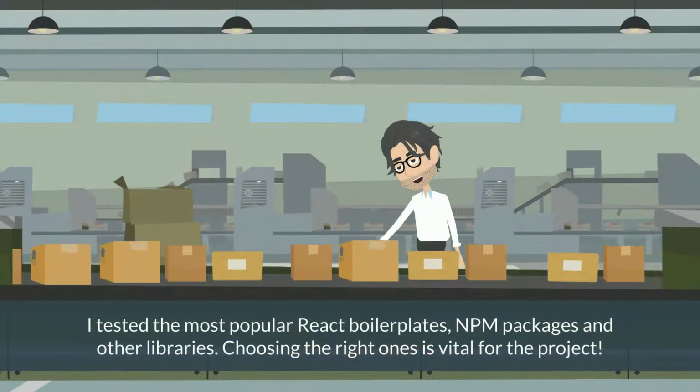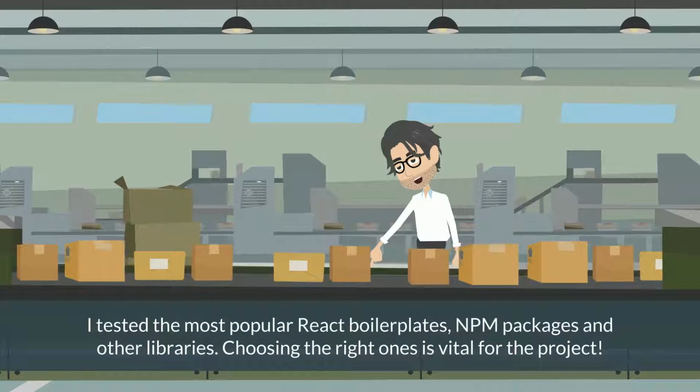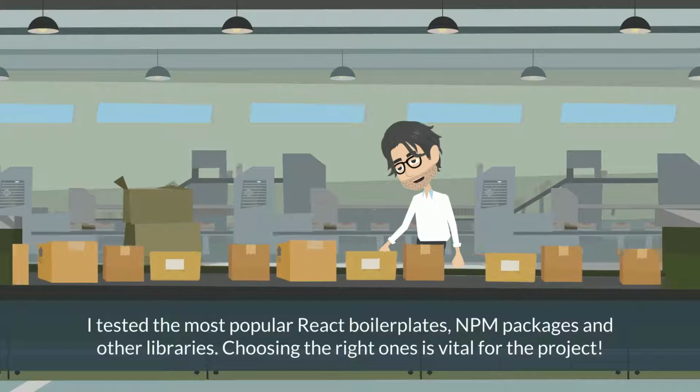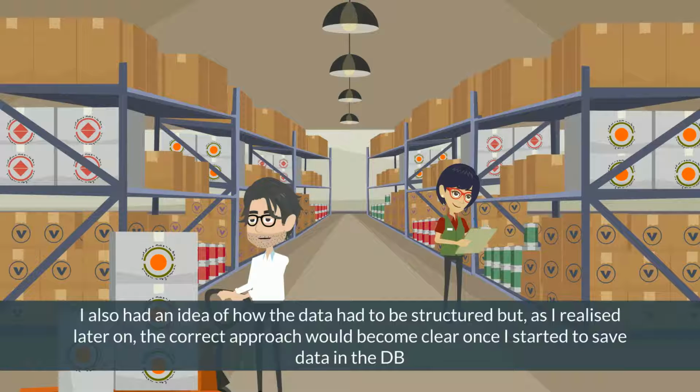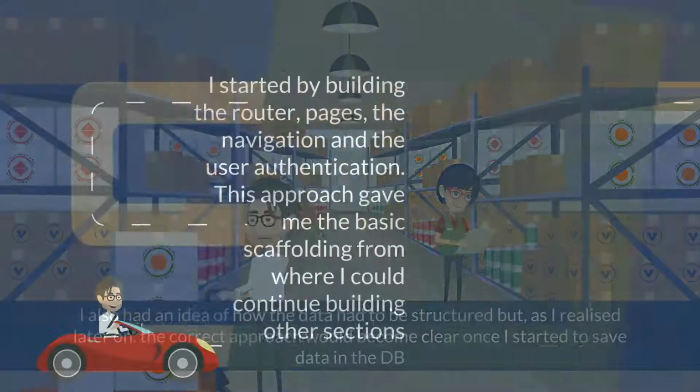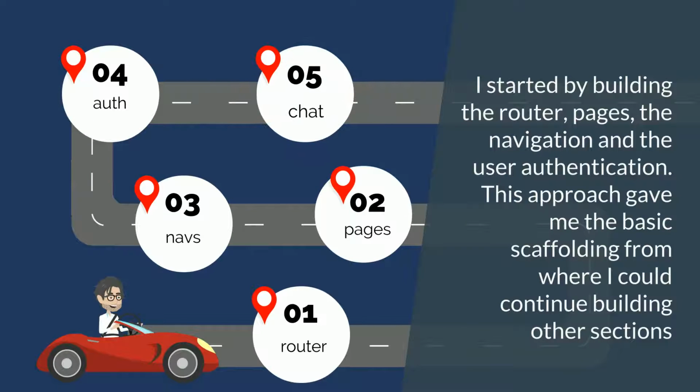I tested the most popular React boilerplates, NPM packages and other libraries. Choosing the right ones is vital for the project. I also had an idea of how the data had to be structured but, as I realized later on, the correct approach would become clear once I started to save data in the DB. I started by building the router, pages, the navigation and the user authentication. This approach gave me the basic scaffolding from where I could continue building other sections.